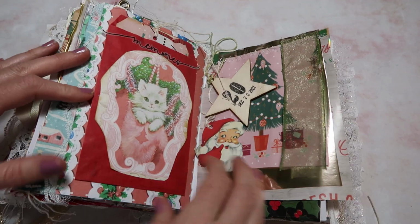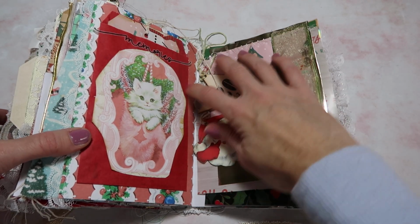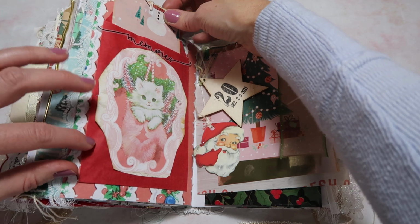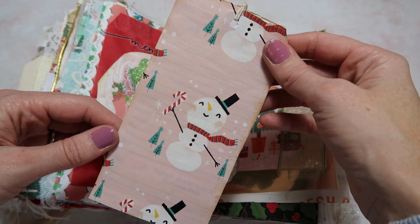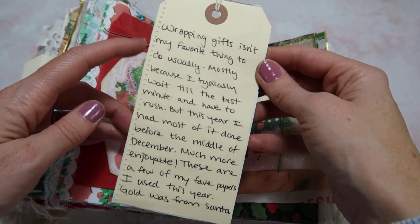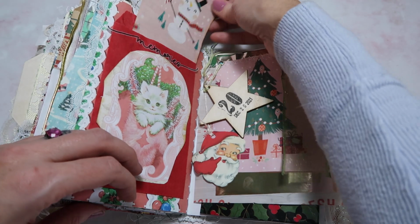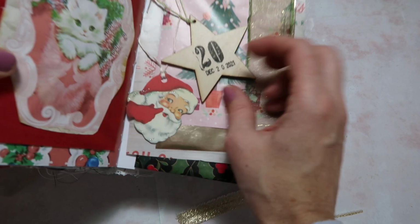Then day 20, this is one of my favorite layouts, and basically it's a gift wrap or wrapping paper swatch page. Over here I just have a little bag with this cute little kitty from Tsunami Rose with some wrapping paper that I've been using for my gifts, and then I did the journaling back here. I was going to sew around, but my sewing machine was out of thread and I did not feel like rethreading that thing, so I was like, oh well. So that's in there. And then, yeah, I love how this turned out.